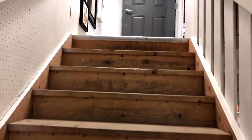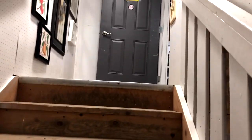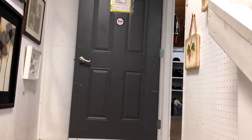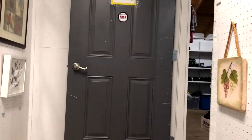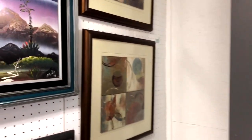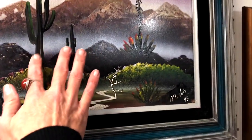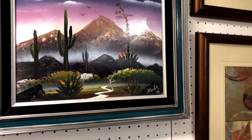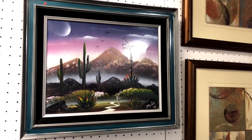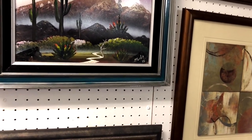All right, I'm gonna head upstairs and see what they got up here. I can usually find some treasures up here. Oh, I am not sure what that is. Someone painted on a print. Interesting.